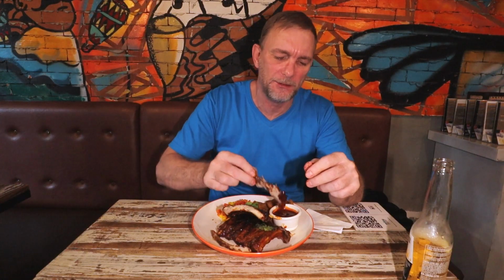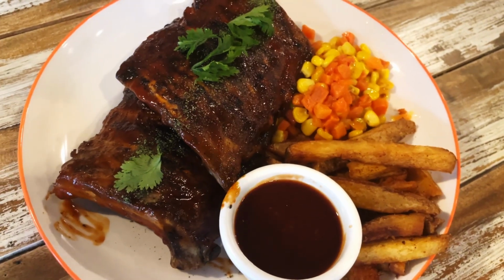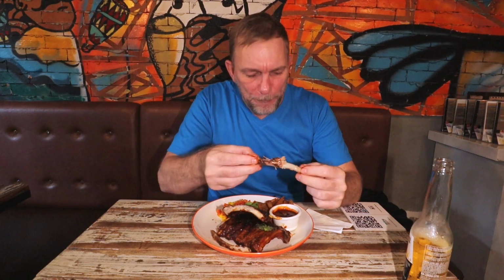Let's get the cilantro in there. Oh, wow. Dip right into that sauce there. There's a bit of heat to it as well. I didn't taste that at first, but wow. That barbecue sauce is a bit spicy. Let's get another one. We're just dipping right in here.